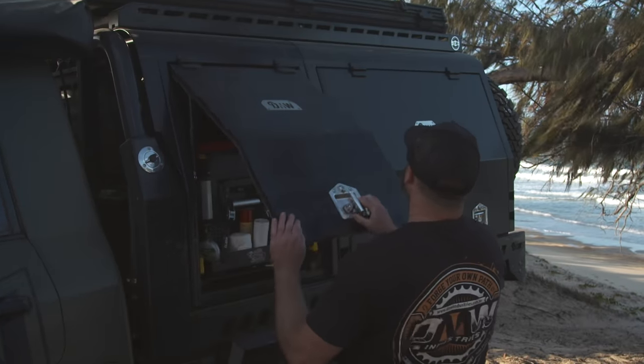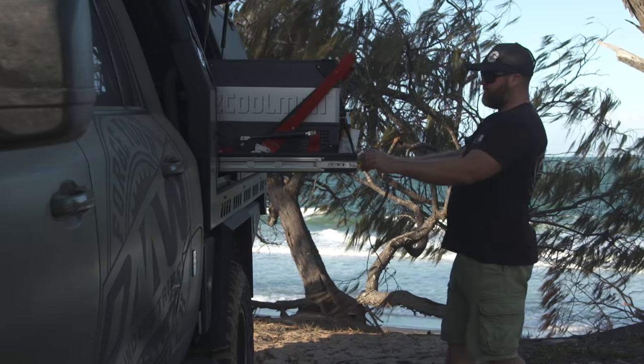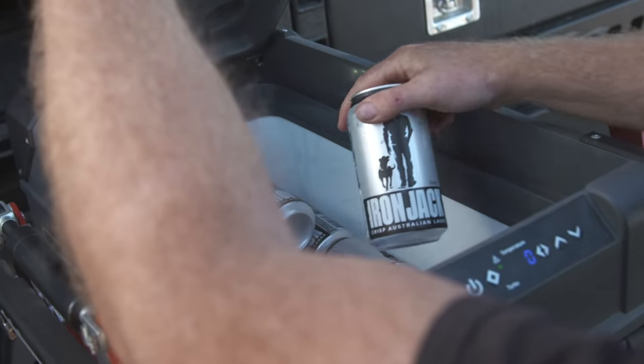Would you check out Ruben here? He's got a dedicated fridge just for the drinks. Now, that is good planning, mate.